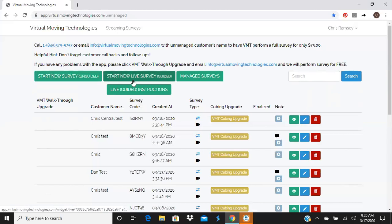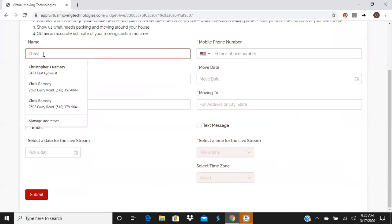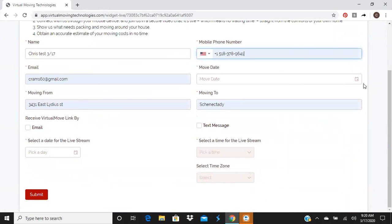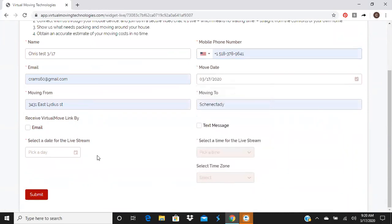Then directly to the right of it, we have the new live survey, which we call guided. This is the one we are going to typically use if you send it to VMT, and what we recommend that you guys use if possible. So I will go in here, and I'm just going to fill this form out. Again, you would fill out all the customer information here. Same old stuff: move date, customer name, email, all that good stuff. What I want to point out.